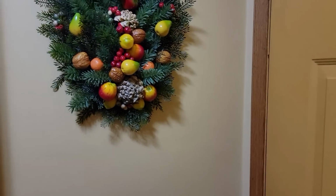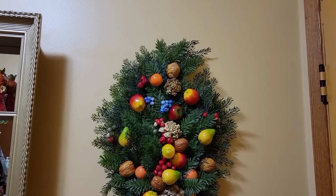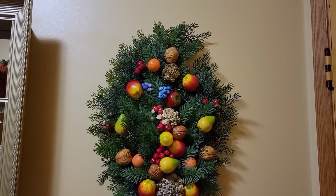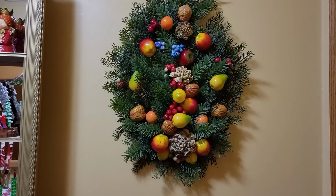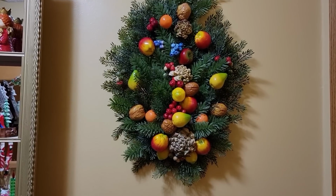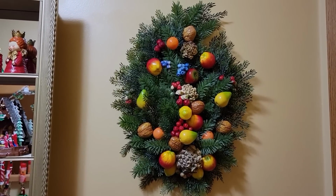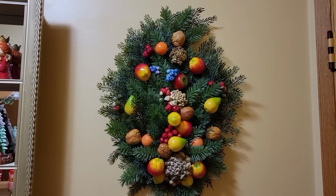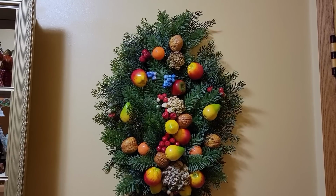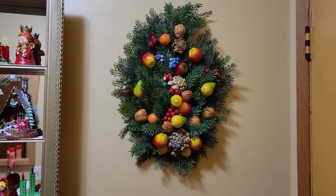And in September, I couldn't believe I found this really, really big, beautiful fruit piece for on the wall, on your door, or even you could use it for a centerpiece if you weren't putting candles in it, but I was pretty excited to find that. I especially love finding old plastic greenery if it has fruit in it. That's my favorite.